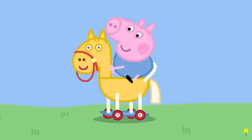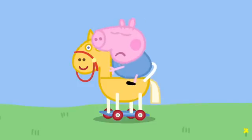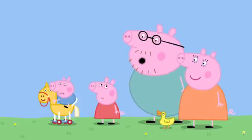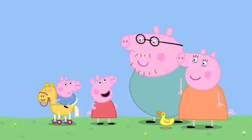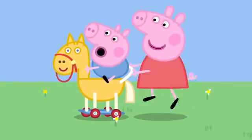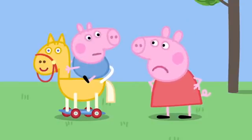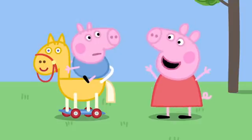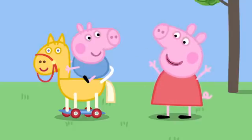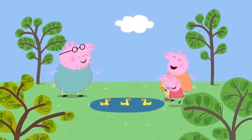Horsey! Horsey! George wants to ride on the toy horse. Go! Go! Oh. George cannot make the horse go. If only there was someone big and strong to push George along. I'm big and strong. I can push George. What a good idea, Peppa. Horsey, Horsey! George! She's called Twinkle Toes. Horsey! Twinkle Toes! Horsey! I know! Because the present is for both of us, we'll call her Horsey Twinkle Toes. Peppa and George love playing together with Horsey Twinkle Toes.